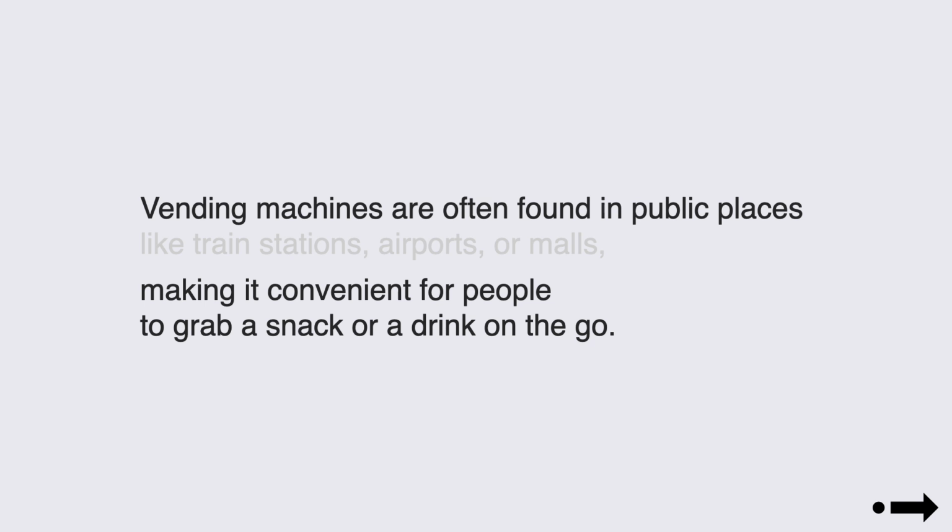Vending machines are often found in public places. Like train stations, airports, or malls, making it convenient for people. To grab a snack or a drink on the go.